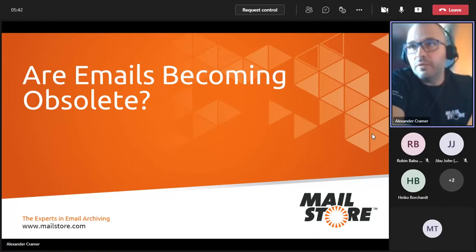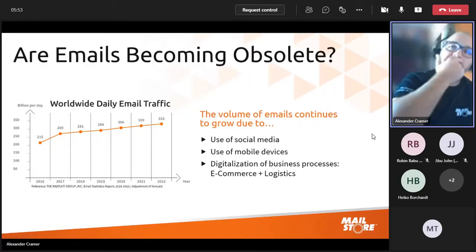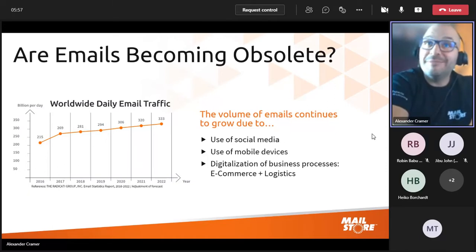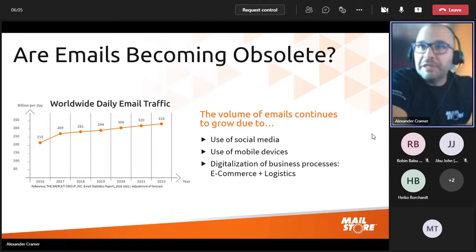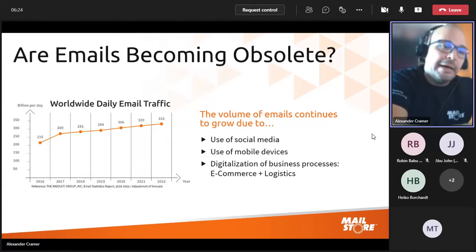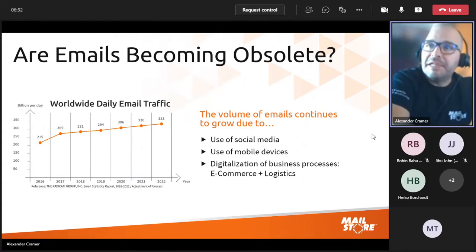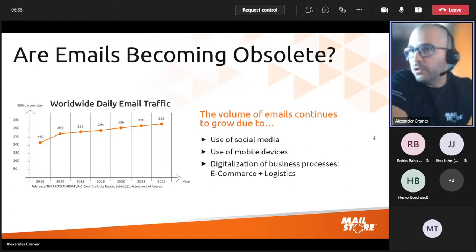We keep an eye on what's happening with emails, and whether there is a chance that emails may become obsolete at some point. What's happening in the email landscape? What we're seeing is that emails will not become obsolete, and in fact email volume is still growing. Year on year, email volume is just increasing. There are various reasons for that. One would be social media and mobile devices. Businesses are becoming more and more digital, so their entire business processes are becoming more digital. You need an email to sign up for pretty much every service, and email is still the number one business tool for communication.